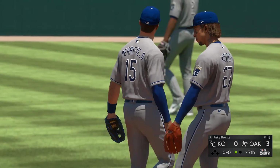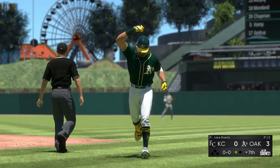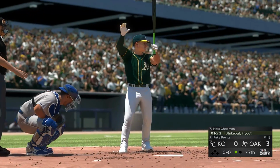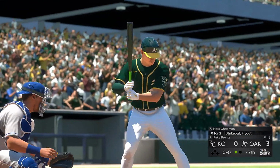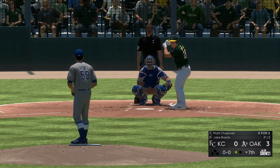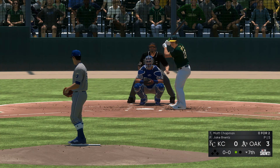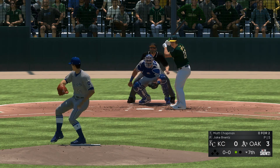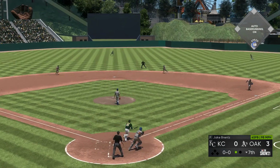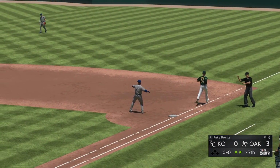The batter, the third baseman, Matt Chapman. So that brings up the always intense Matt Chapman. 0 for 2 here to start the afternoon. Now the pitch. Hit out towards second. Merrifield picks it up, and quickly there are 2 away.